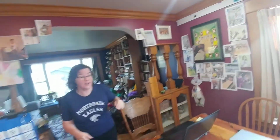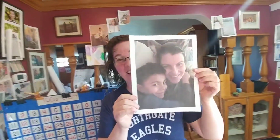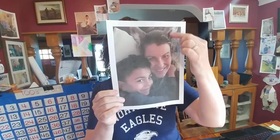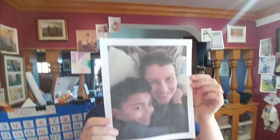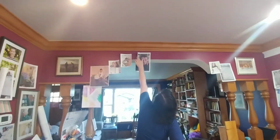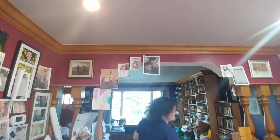And finally, I have a picture from, look, who's that? There's Morgan and his mom. And look, because we're doing animals, Morgan's mom is wearing wolf ears. Morgan, I want you to tell us more about wolves. That is so cool. I love it. Okay, here we go. Wall of Fame archway, right there.